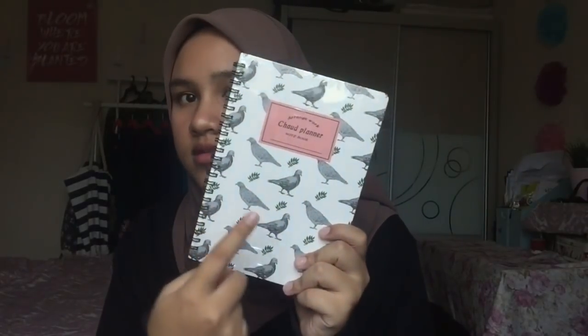So the first thing that I grabbed from Ubisoft is this notebook. It has birds all over it. Oh, it's a planner. And the next thing from Ubisoft, I got these three pens, which are gel pens. I prefer gel pens more than ball pens because I don't know.